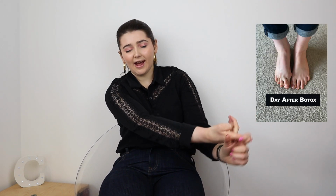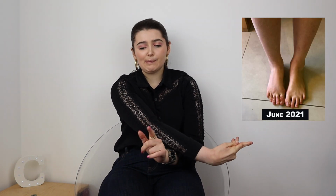So I'll insert a picture of it now, and how it was the first time I had it. This is the second time me having Botox in my toe. Last time they only did the toe and the arm. This time they did the arm and the leg and the toe. Actually, I know, I've had Botox in my leg 4 times.